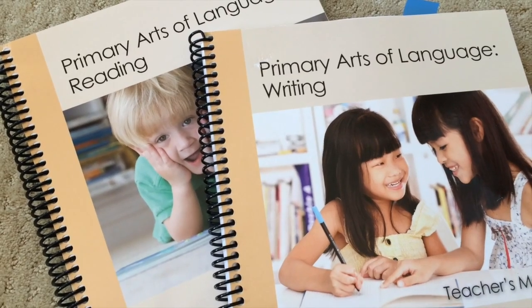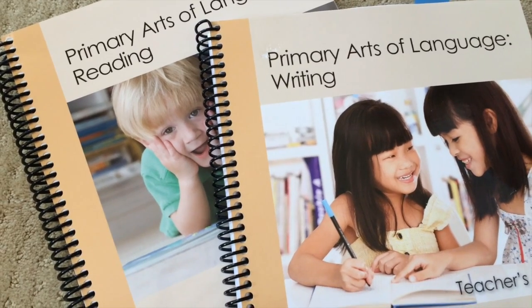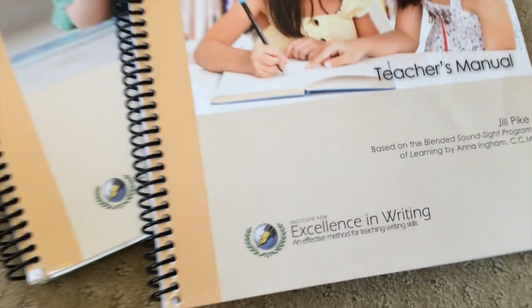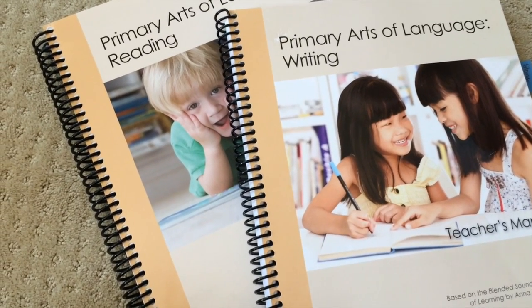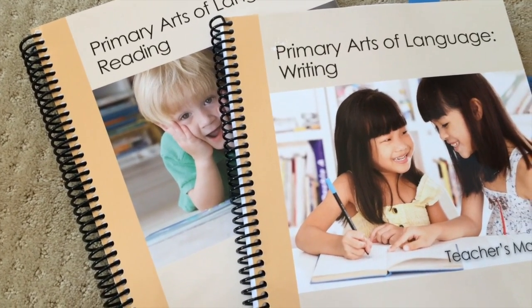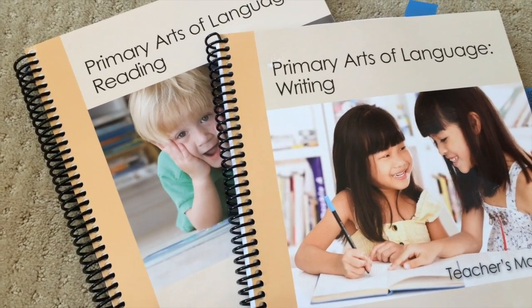Almost forgot to share with you the program that we're using for my first grader. He started this program, the Primary Arts of Language, both reading and writing. It's by IEW, Institute for Excellence in Writing, and it's wonderful. It's a K through second program. We started it last year, got as far as we could. Again, I didn't want to overwhelm him. I want him to have a wonderful experience learning how to read and write, and these programs are just so much fun.